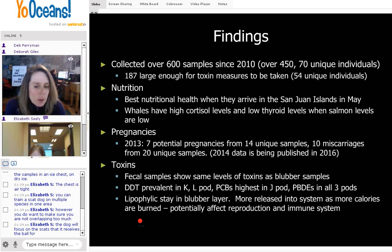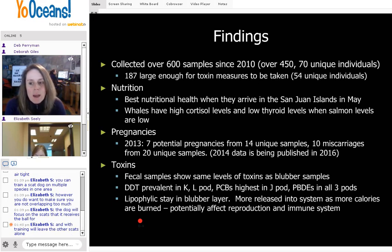We hope to partner with those folks, so that if a female comes in and drone work's being done in May, they might be able to help us target or focus in on particular animals or groups of animals to get behind and hopefully collect fecal from throughout the summer.